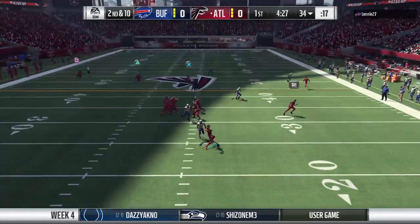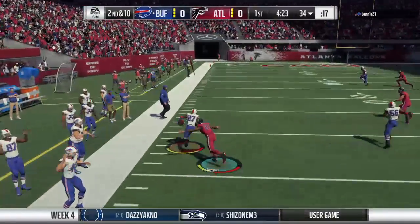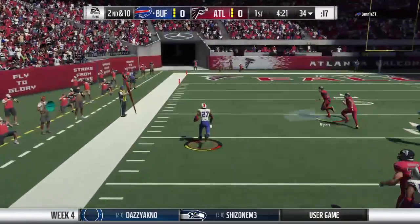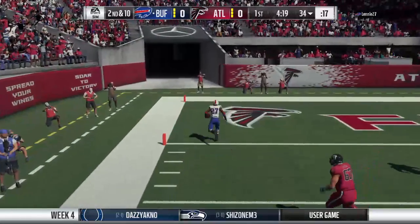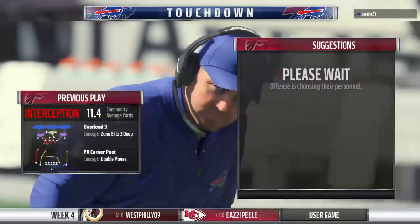They run the play fake to Coleman. Now Ryan. And he fires one that's intercepted. The first of the career for Tre'Davious White. And he is going to score. It's a pick six and a Bills touchdown.